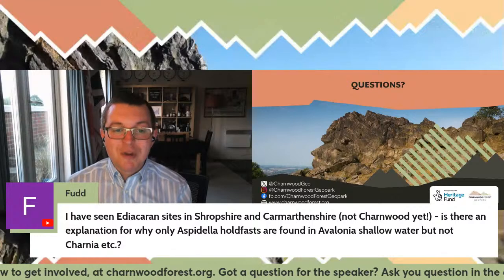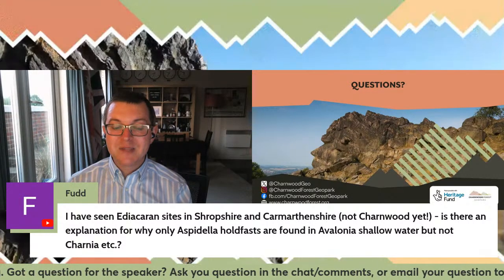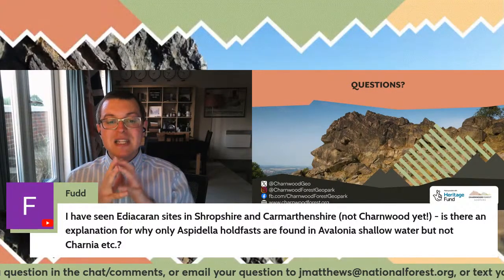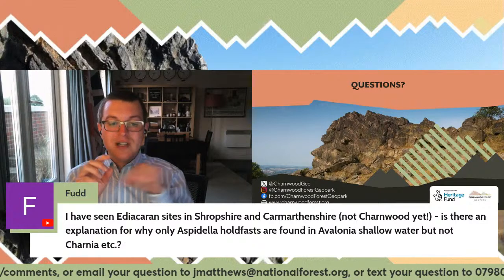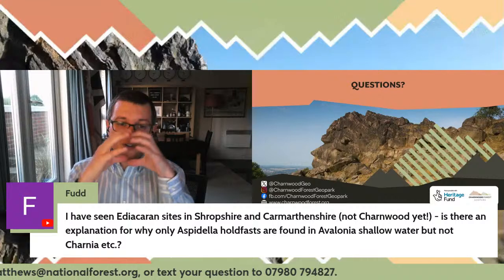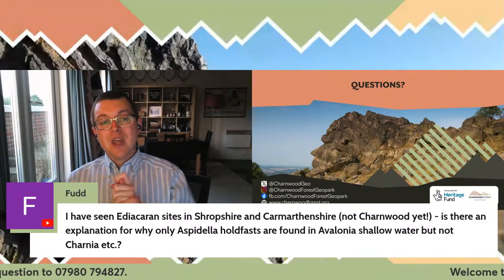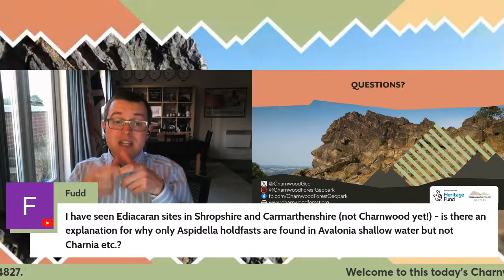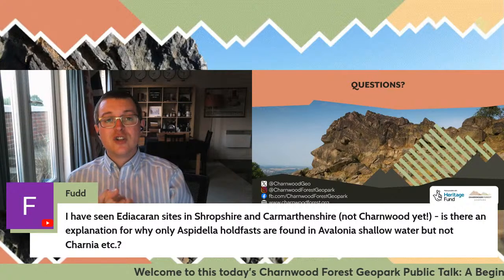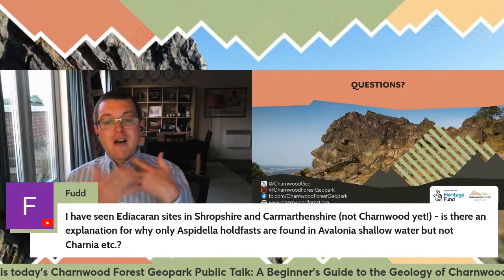So let's just remind everyone what those things are that have been talked about there. Aspidella, these are the discs that are found sometimes. Sometimes in these age of rocks, we find discoidal structures, round structures, sometimes with lots of circles, all getting smaller towards the center, sometimes just with a central boss. They look very much like the supporting structures, the holdfasts that stuck things like Charnia and Charnia discus to the sea floor.